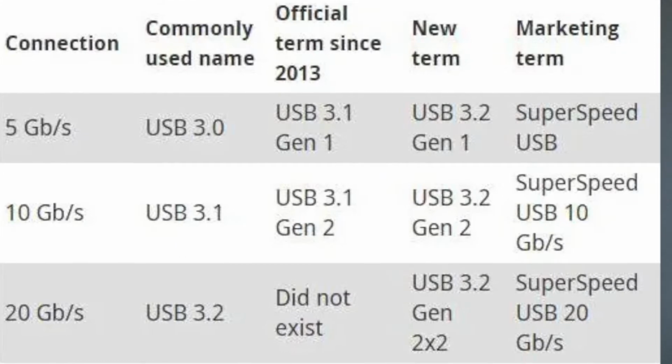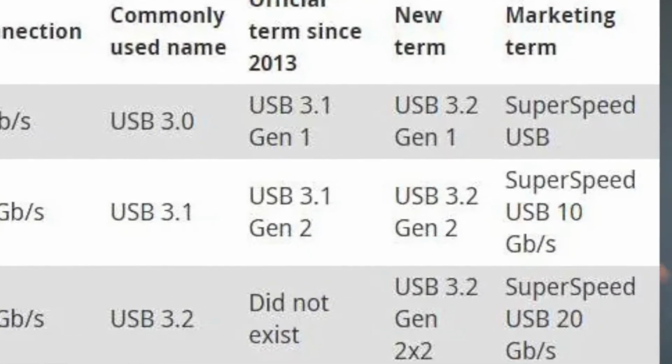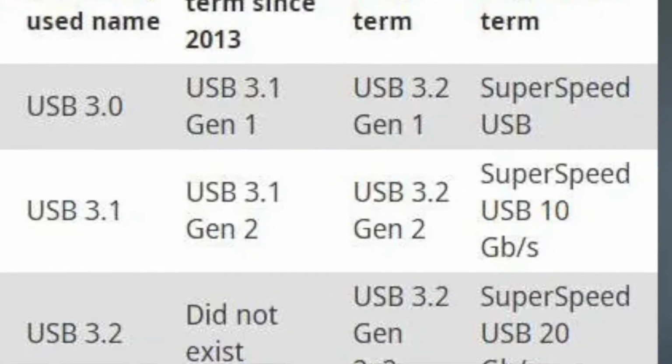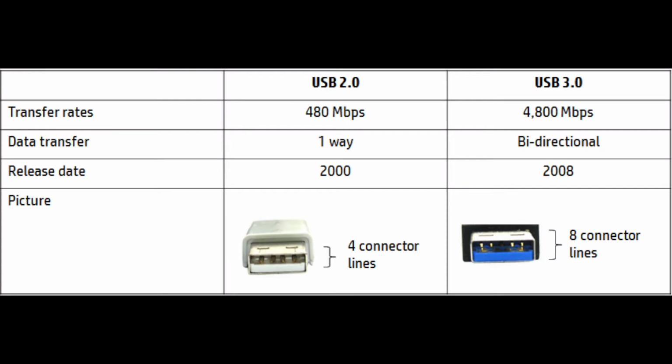Given the aforementioned facts, I would have assumed USB 3.0 or USB 3.1 or USB 3.1 Gen 1, USB 3.1 Gen 2, Super Speed USB, the one that can transfer data at 5 gigabits per second. I would have assumed that would have been the port of choice for this particular phone. Instead of 5 gigabits per second, we're stuck with 480 megabits per second, which is roughly 10 times slower.